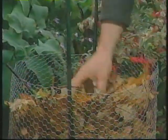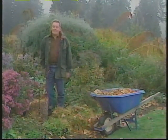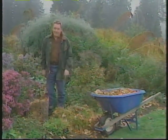You can use this for vegetables or flowers like this lovely little tender fuchsia. And I would guarantee that you'll get a lot of things coming through the winter that you never expected before, especially if the soil is well drained around them.